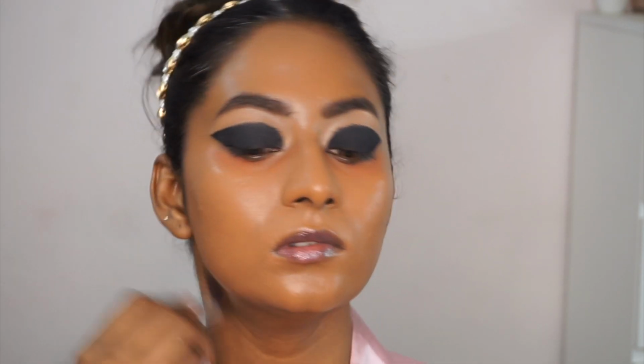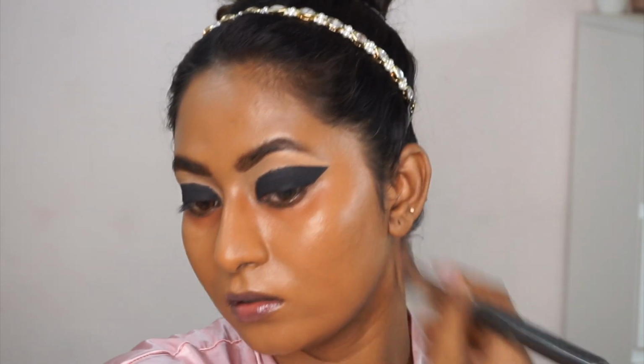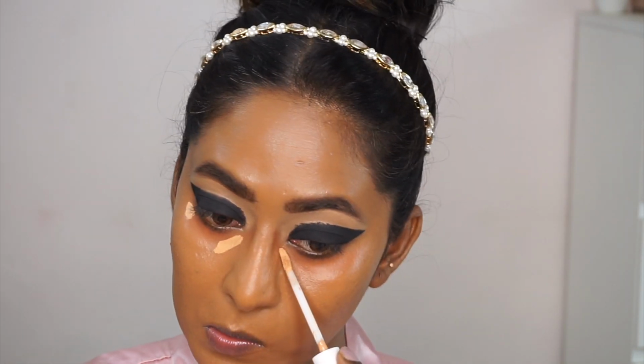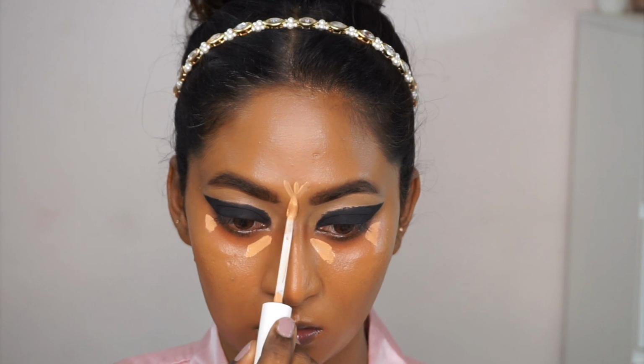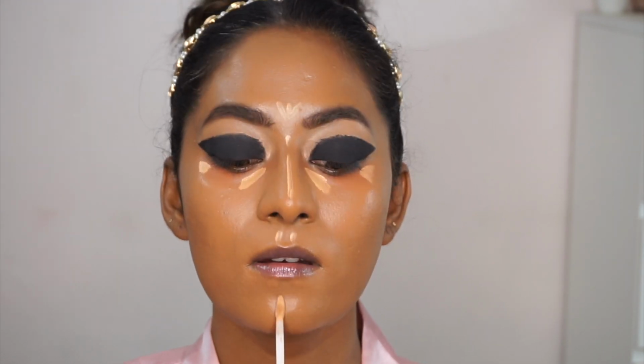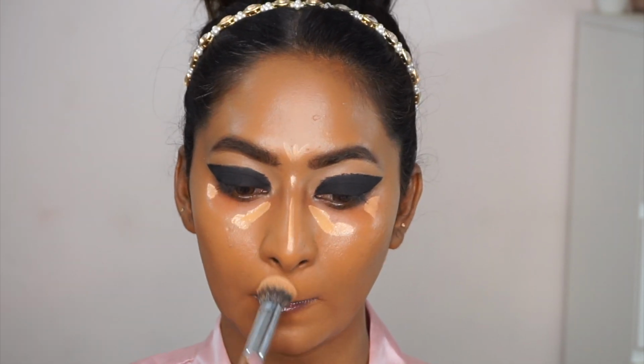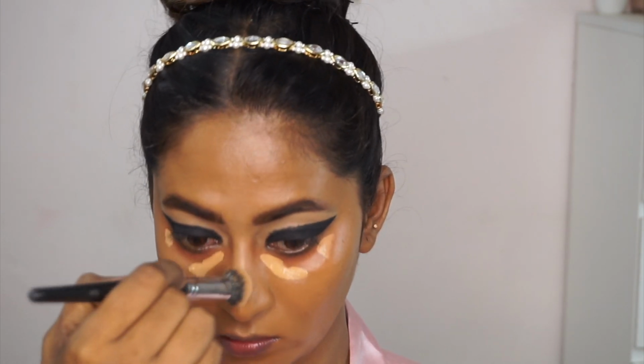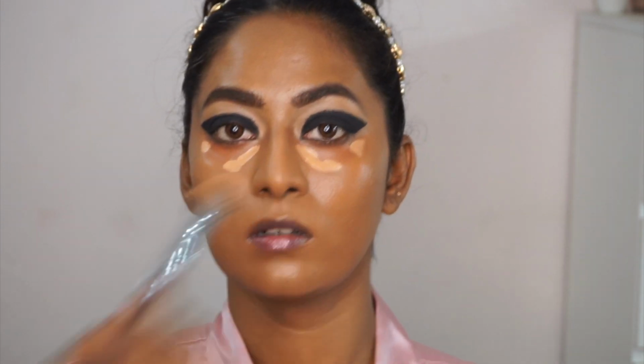Whatever is left, I'm just going to put that on the neck as well as on the ear as well, so that there is no demarcation. Again, I'm going to take the K-Beauty Liquid Concealer and highlight and conceal the under eyes, the center of the forehead, the bridge of the nose, the cupid's bow and the chin, and take my PAC concealer blending brush once again and blend everything out.